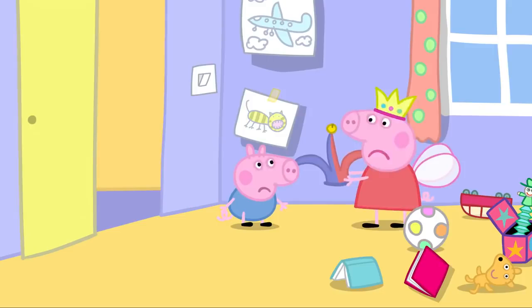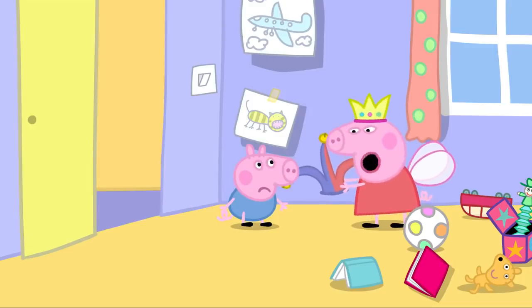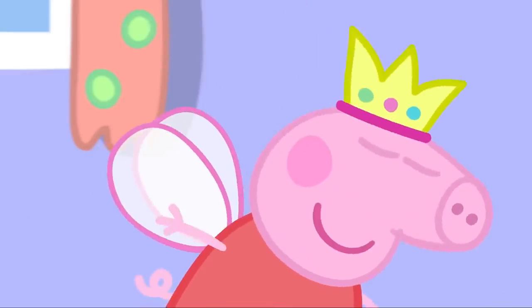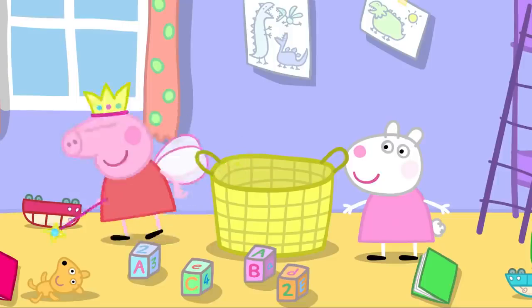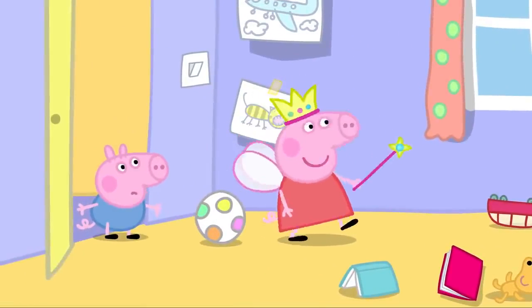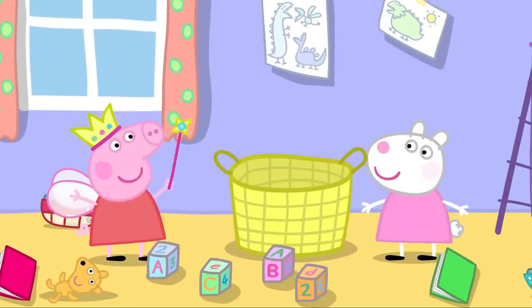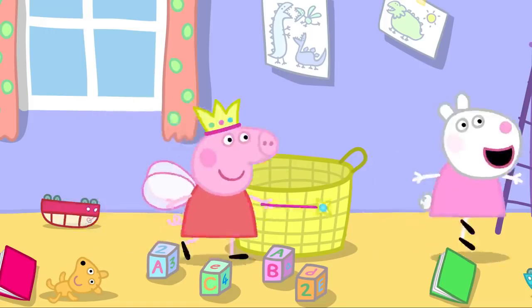No, George! This game is just for big girls. Go and play with your own toys. Peppa and Suzy want to play on their own. I'm a tiny little fairy princess. I'm going to wave my magic wand and turn you into a frog.